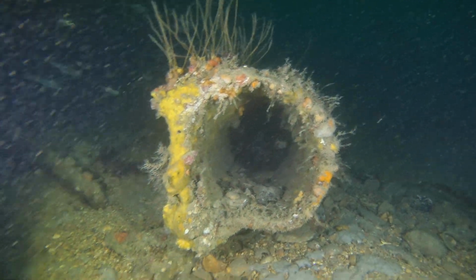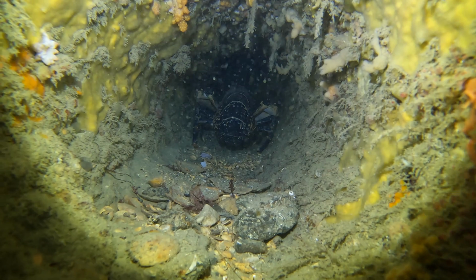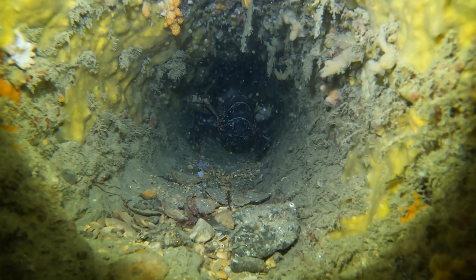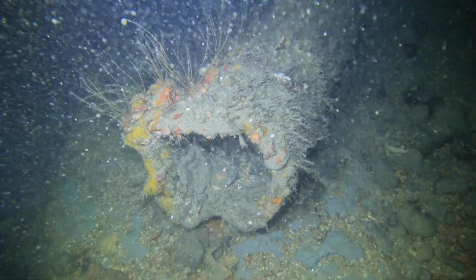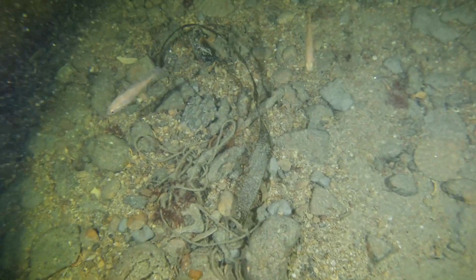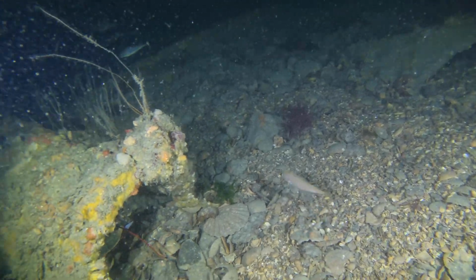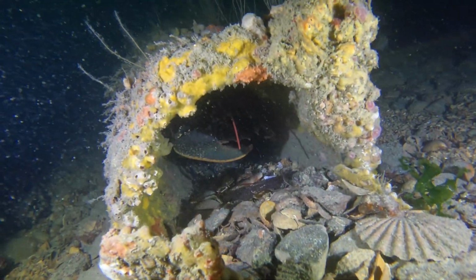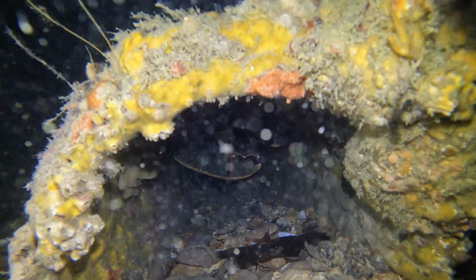Oh, I think we found it. Inside this big tube, there's a large lobster. I could reach in and grab him now, but he's probably just too far forward. Let's see if the tube's got a hole the other end, see if we can get him from the other side. I can see some antennae, so that's good. Yeah, it's very large. I'm not getting my hand inside that hole. It's a beast. We'll leave it be.